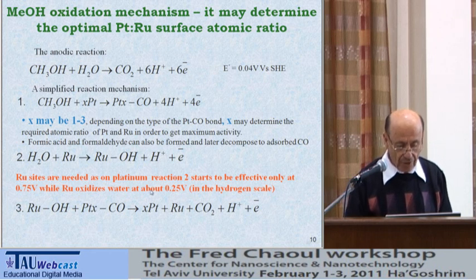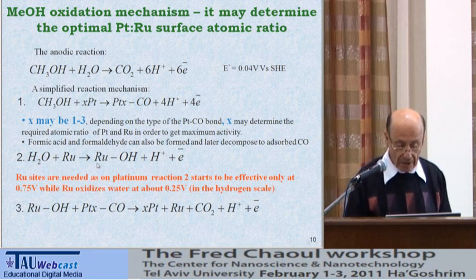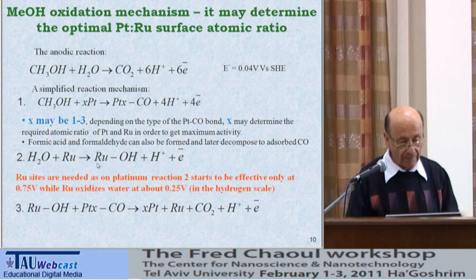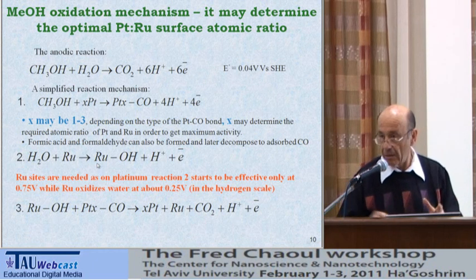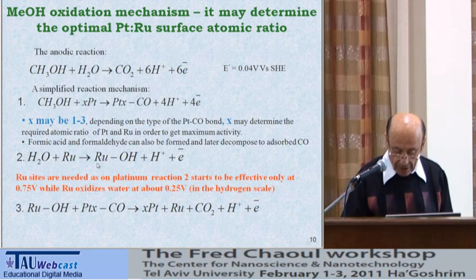Now, the reason that we use ruthenium is because platinum for reaction number 2 is not effective. It takes place only at a very high overpotential of 0.75 volt, whereas when using ruthenium, it's only 0.25 volt. Therefore, we have ruthenium for oxidation of water. We have platinum to oxidize the methanol or the ethylene glycol, and you have both of them. Now, the question is, what is the ratio between them?